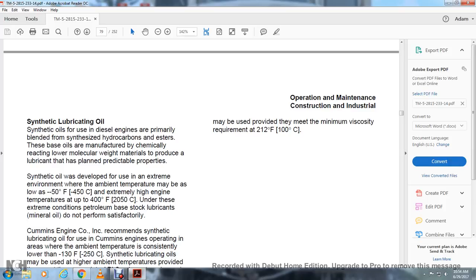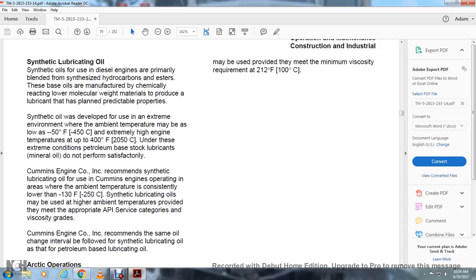Extremely high engine temperatures up to 400 degrees Fahrenheit. Under these conditions, petroleum-based stock lubricants do not perform satisfactorily. Cummins Engine Company recommends synthetic oil for use in Cummins engines operating in areas where the ambient temperature is consistently lower than 130 degrees Fahrenheit.